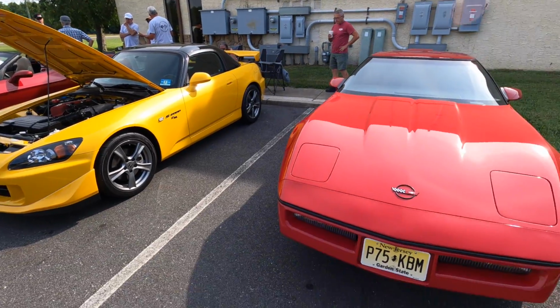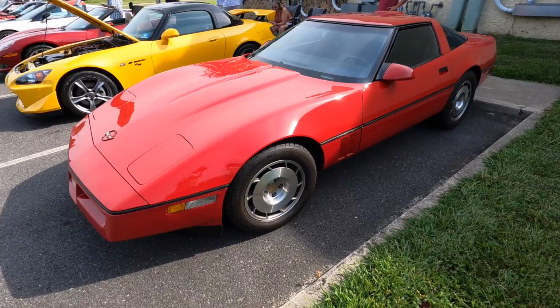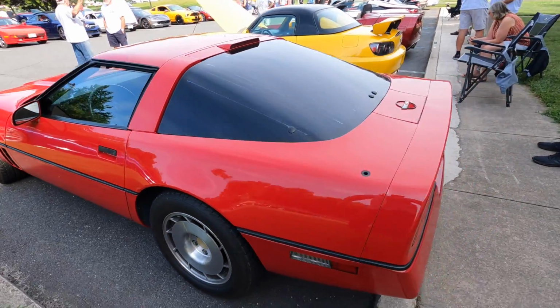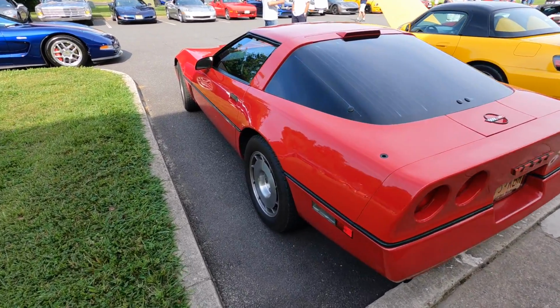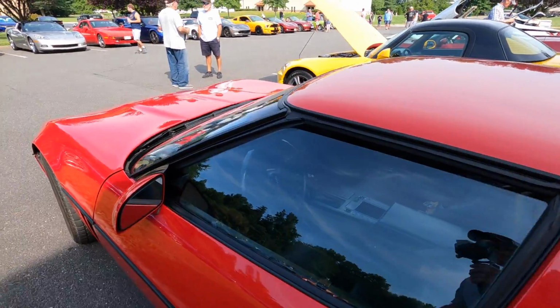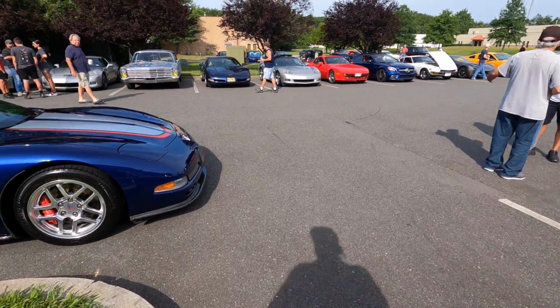You got a C4. You know, C4s don't get a ton of love, but this looks like it's in really good shape. Red, I'm going to say it's an 86, if I'm not mistaken. The way you could tell back then is the wheels had different color center caps, and the silver on silver, I believe, was the 86. Or was it 87? 87 had a gray. All right, look at this.